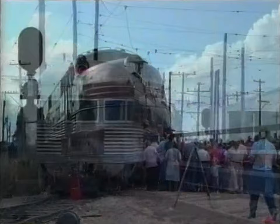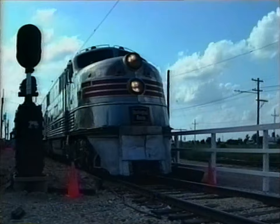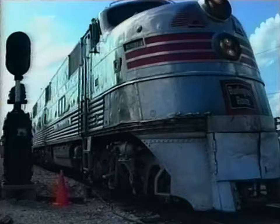The locomotive on the front of the Zephyr is also a veteran of this train. Number 9911 was built in 1940 by the Electromotive Corporation and is the only member of the E5 model remaining. This 2,000 horsepower locomotive is capable of 115 miles per hour and was used on trains all over the Burlington system, including the Nebraska Zephyr.